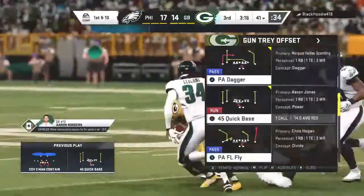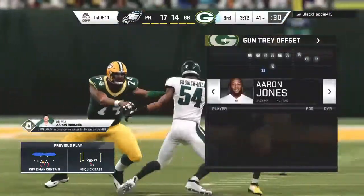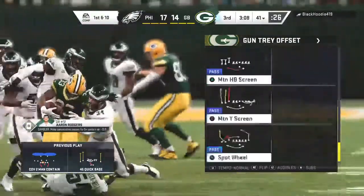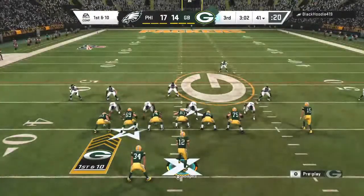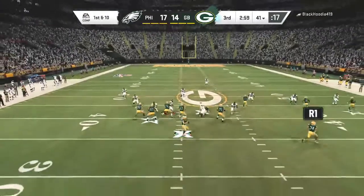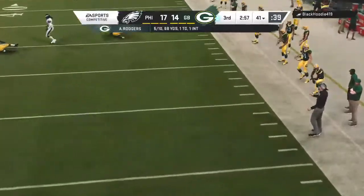14 yards, good for a Packer first down. First and 10 at the 41-yard line. You can just kind of sense the momentum turning here. It's 1st and 10. Throwing is Rodgers, and he slings one that's incomplete.